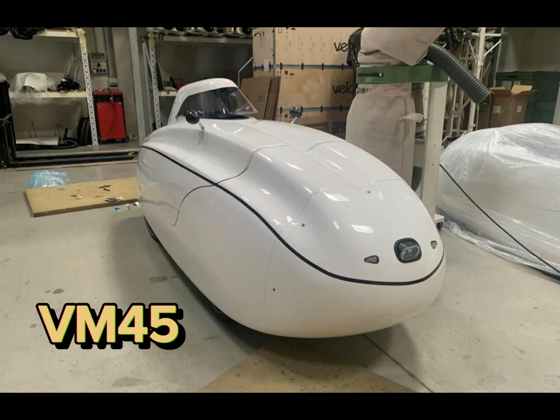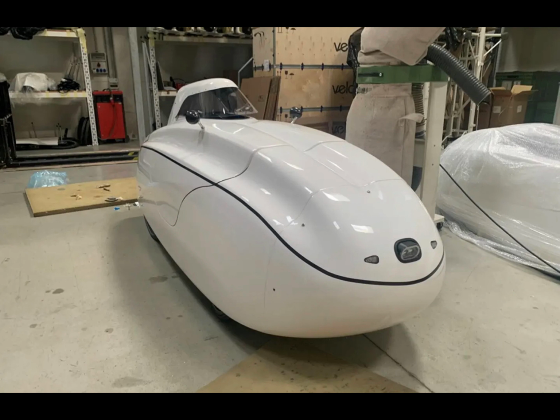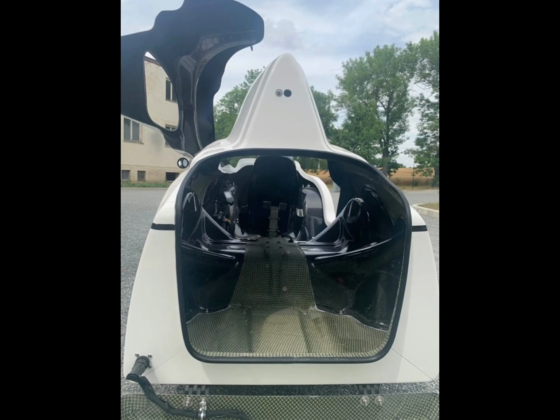VM45 is made by Czech mobility company Katanga, which builds the popular velomobile and produces parts for the Velove Armadillo four-wheeler. It has been in the works since January 2021.